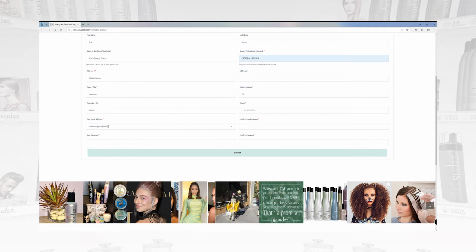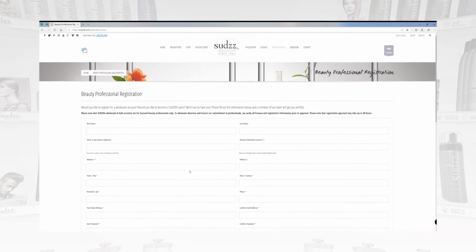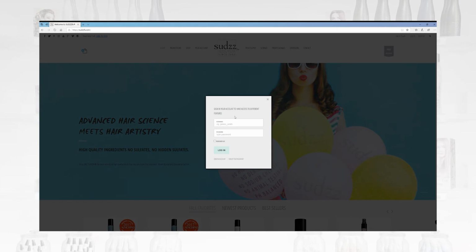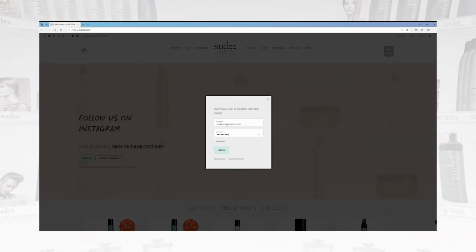Once you've submitted your information, please allow up to 3 business days for our staff to verify your details and your license. Once approved, you'll receive a welcome email and can log in immediately. From the home page, simply click Login and enter the username and password you selected when you registered.